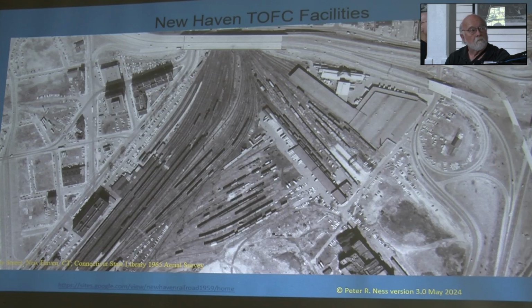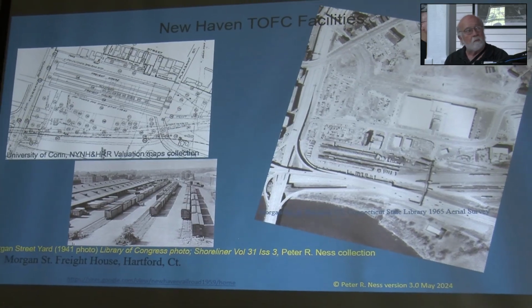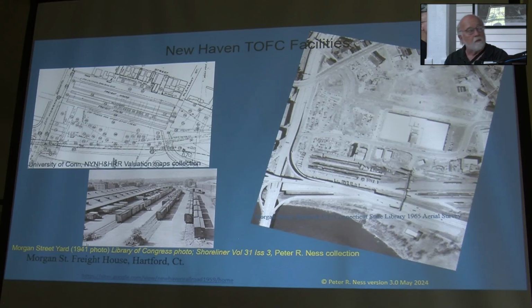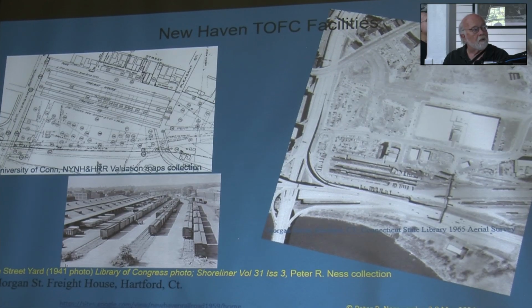Yeah, and Lamberton Street is further, would be off to the lower left. Morgan Street, also, it's written in the annual report, there was TOFC service there. It was a transloading facility for a number of years. So freight was shipped in, and there was a freight house there, and it was loaded onto trucks for shipment. But if you look at the aerial view again, I suspect it could have been somewhere in this area. It looks like there are some concrete aprons in that area.